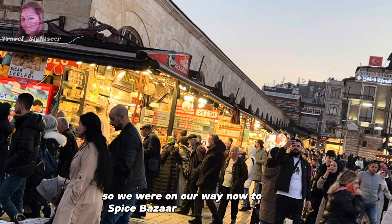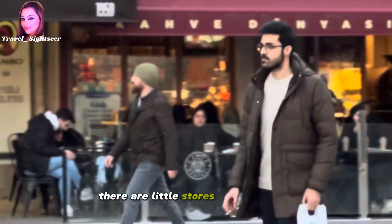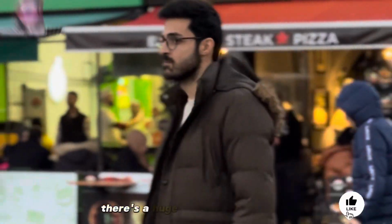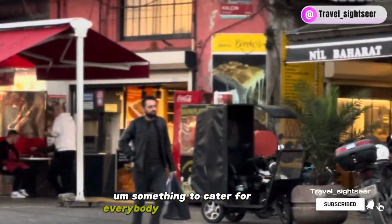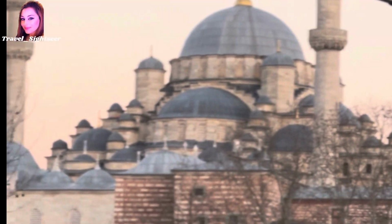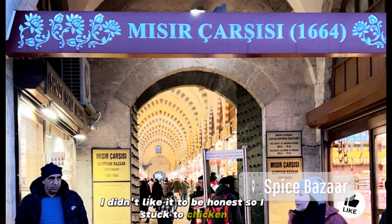We were on our way now to the Spice Bazaar, and all around the Spice Bazaar there are little stores, and there are a lot of places that you can eat. There's a huge variety of foods, something to cater for everybody. There are a lot of shawarmas, a lot of meat, obviously being in Istanbul. But just to give you a heads up, the taste of the meat is very, very strong. I didn't like it, to be honest, so I stuck to chicken.